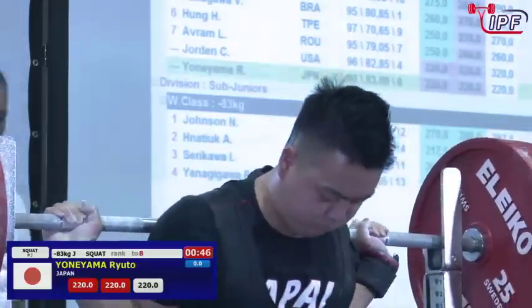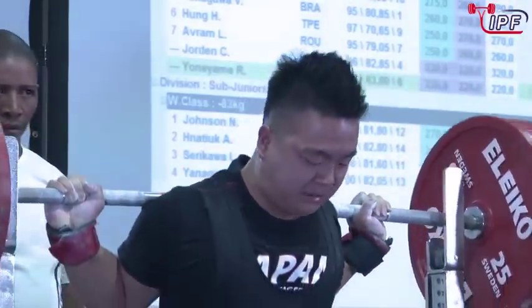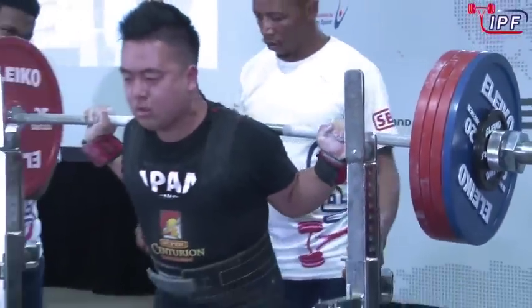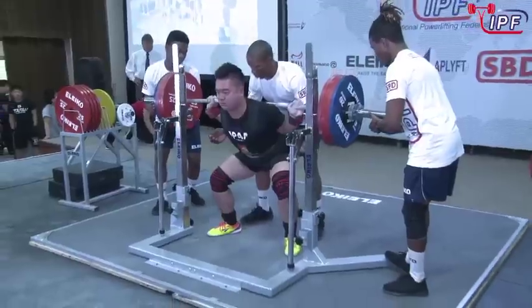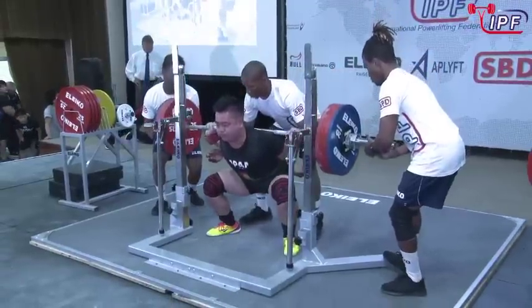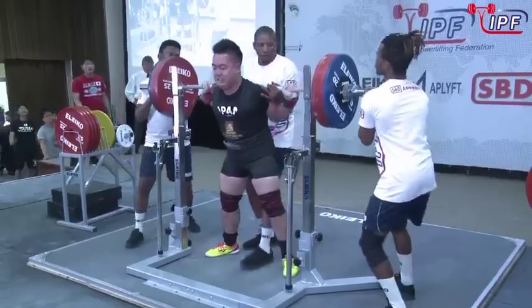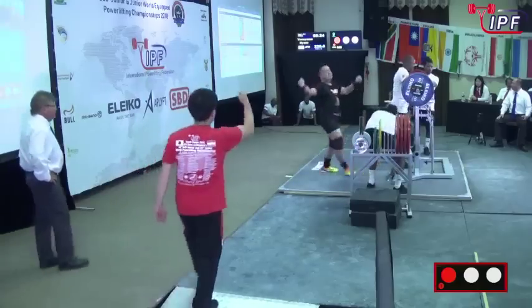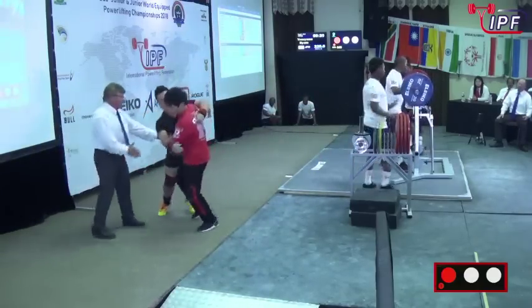Ryutaru from Japan, 220. The previous attempts weren't good, so he has to get this one on. This must be an enormous amount of pressure for an athlete to come out for a third lift. His depth looked better on this one. On the angle on the side, it looked good, and he gets the 2 white lights and he's on the board and saves his skin.